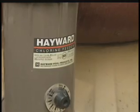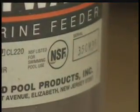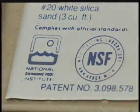If you have a pool, that means you have pool chemicals to keep the water clear and help control bacteria. NSF certifies those as well. What we test is the health effects of chemicals. What we do at NSF is we test to make sure that the chemicals work the way they're supposed to work and that they don't contain any contaminants that would be a health problem if they're in your pool while swimming.